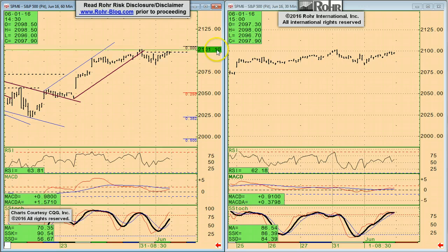And the next real resistance should be the old trading high up at 2105. That goes back to April 20th, and the market's been spending a long time below it, and the question now is whether it can push through and get up to the higher resistances that are at 2120.